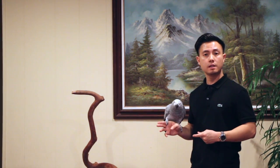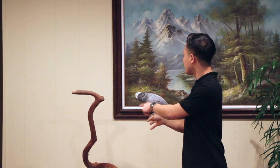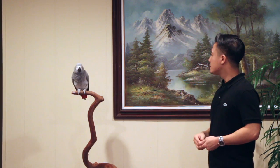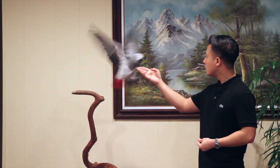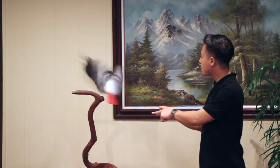So what I do with Smokey is I train her to fly indoors. And when I first started, we just began with really short recall, like what you guys see here. This is about 1.5 to 2 feet of distance between a perch and me. So just really, really short distances, and we gradually increase that distance over time. Smokey, come. Good girl.